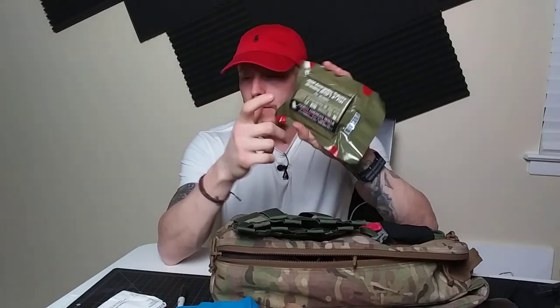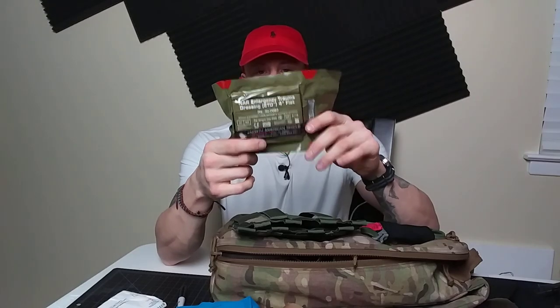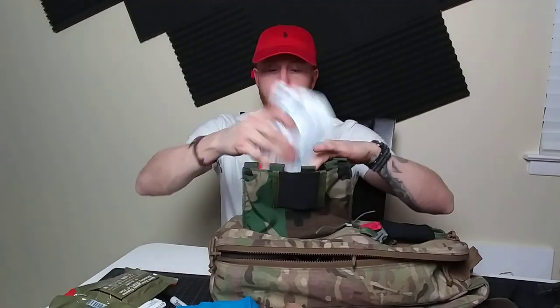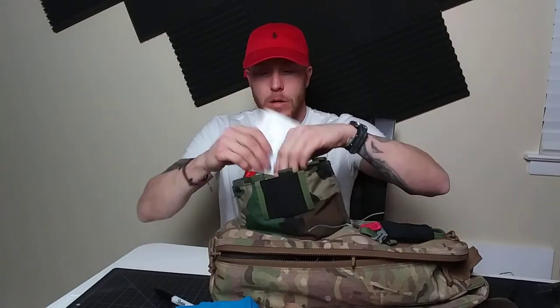This here is NRA emergency dressing. This will just keep wrapping and wrapping and wrapping, and it's good for sealing up a wound, and you know, a lot of gauze there. Got yourself some chest seals. This is for an entry wound. So pretty much what you're gonna use this kit for is a gunshot or a stab wound, you know? And that's my personal little kit.